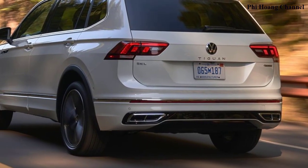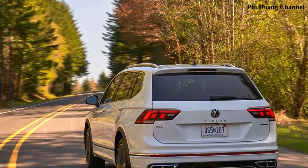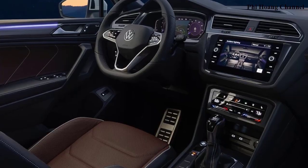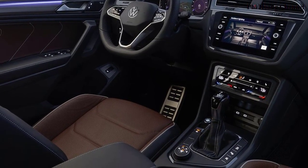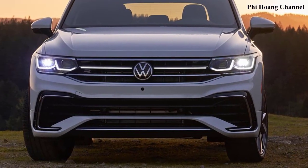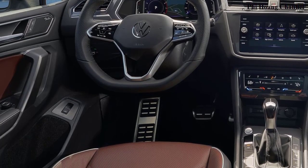Since its launch in 2017, the second generation of the Volkswagen Tiguan compact SUV has become the best-selling Volkswagen in America, mirroring its global success. For the 2022 model year, Volkswagen of America will launch a refreshed model with new styling and technology to elevate its compelling blend of utility and performance.